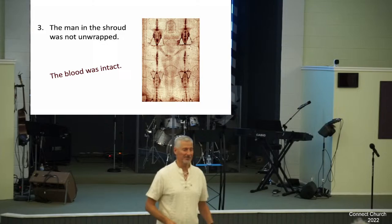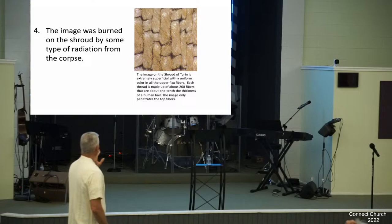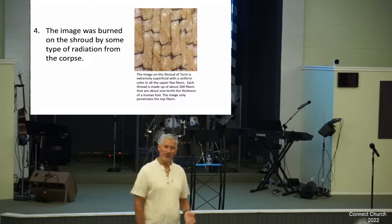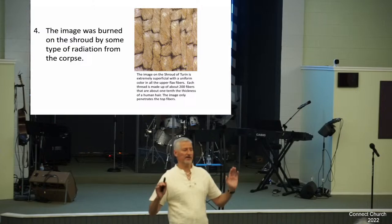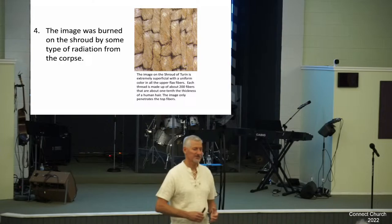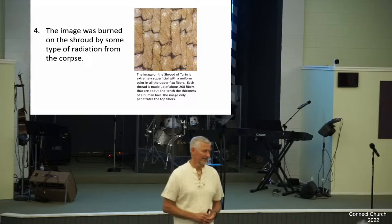And then the image on the shroud was burned on from radiation from a cold, dead corpse. And Dr. Gary Habermas, who's probably the foremost authority on the resurrection of Jesus, has written dozens and dozens of books. Right now he's working on a book that's 1,500 pages long on the historical evidence for the resurrection of Jesus Christ. He knows a whole lot about it.